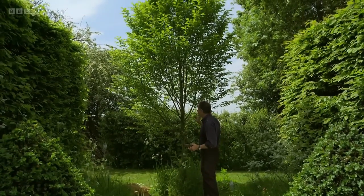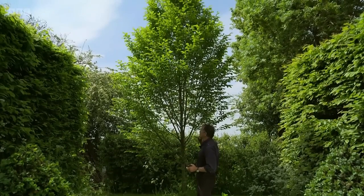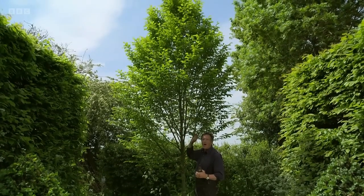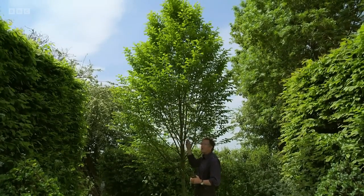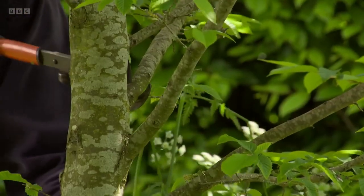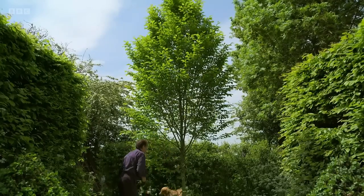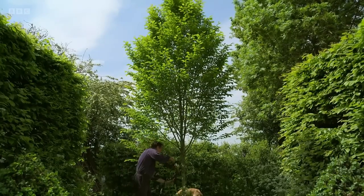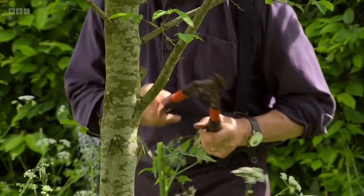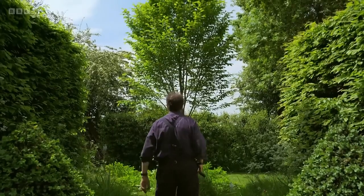And I'm just lopping it back slightly now the leaves have come in and I can get a good look at it, because it's growing slightly lopsided as the sun on this side is encouraging more growth compared to that side. So I'm going to cut this off. There, mind out, Ned, there's a good boy. That can come off, and this can come off, like that. Let's have a look. That's better.